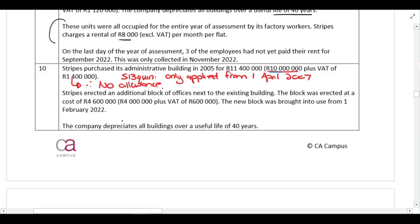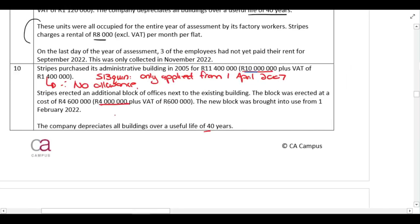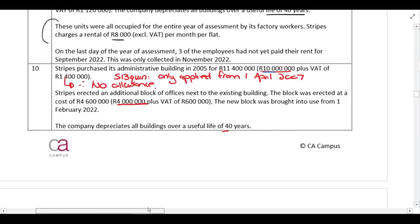Then they say Stripes erected an additional block of offices next to the existing building. The block was erected at a cost of 4.6 million, which is 4 million plus VAT of 600,000, and it was brought into use from February 2022, and they depreciate everything over 40 years. So they used the cost excluding VAT. Is that correct? Well, sort of.